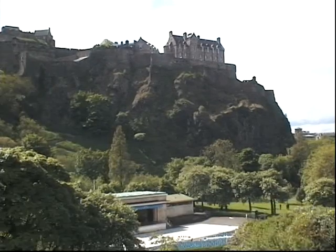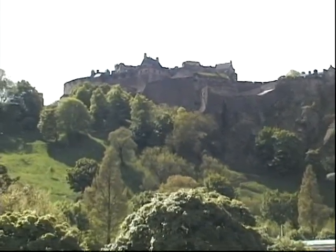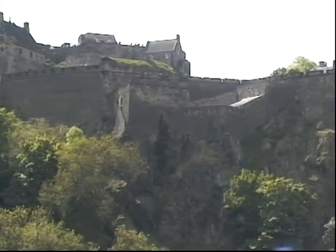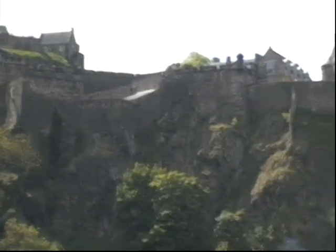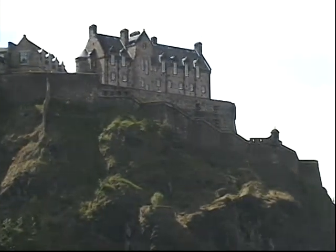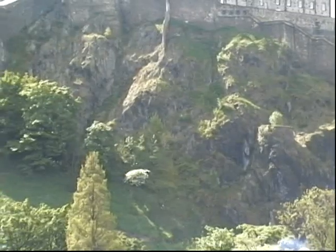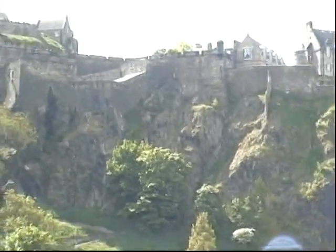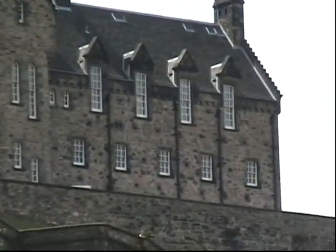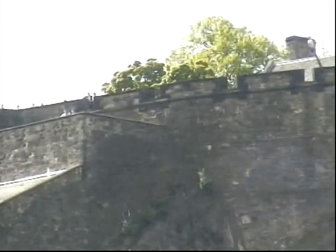Standing below Edinburgh Castle in the gardens. Here the sheer rocks, three sides are sheer volcanic rock where the glaciers went past, and the fourth side is sort of a slope, an access slope. I'm going to still do the visit so we can get some closer shots. And it's got the oldest crown jewels in Great Britain.